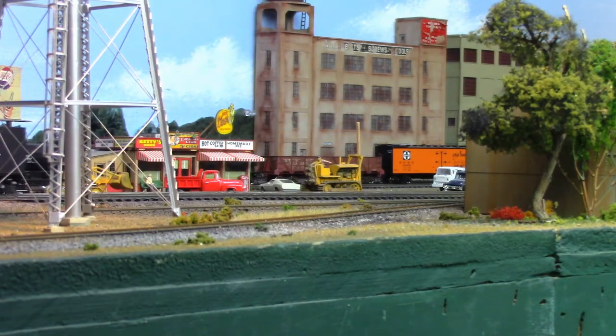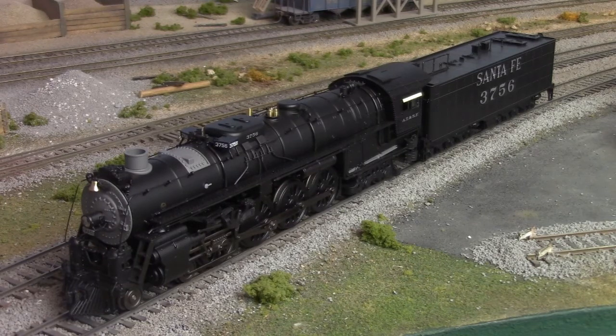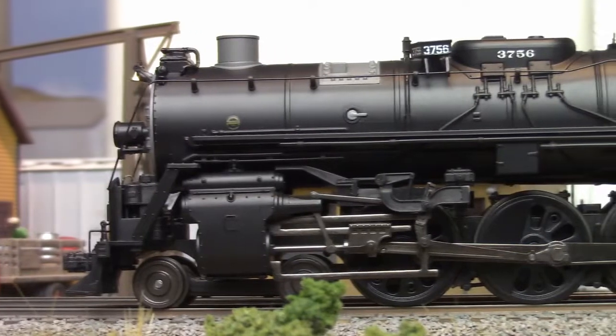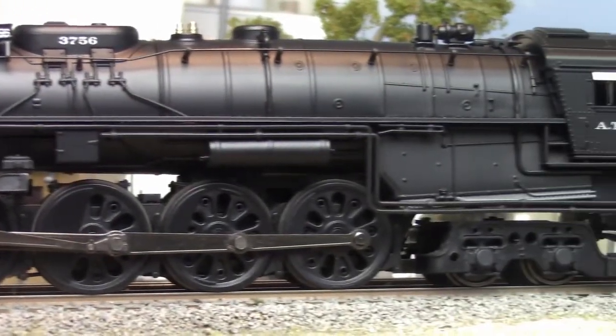Built during the height of the Great Depression, the engines of the 3700 class helped pull Santa Fe through those dark financial times with their unmatched speed and efficiency, and ultimately paved the way for the bigger and faster 2900 class Northerns some 10 years later.